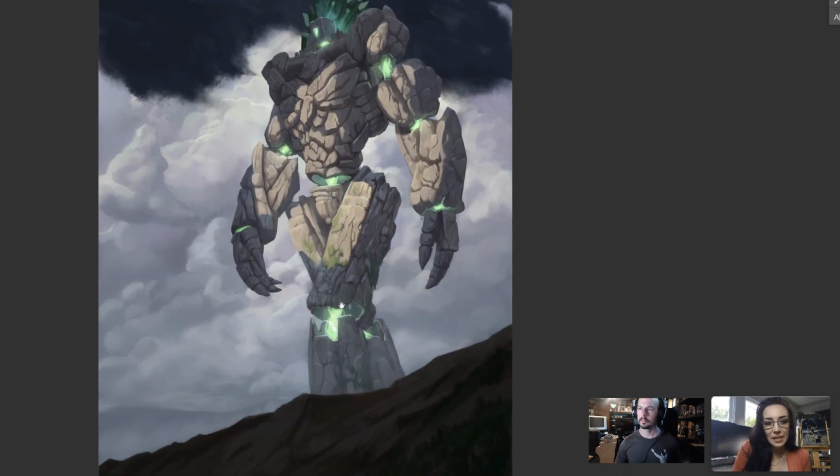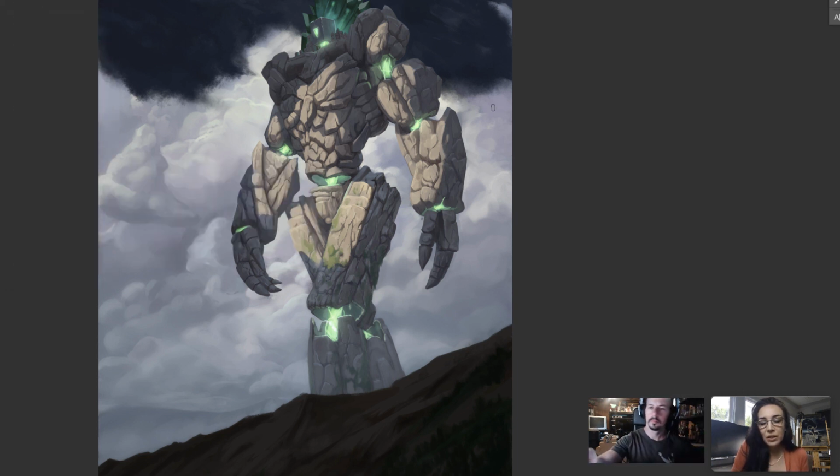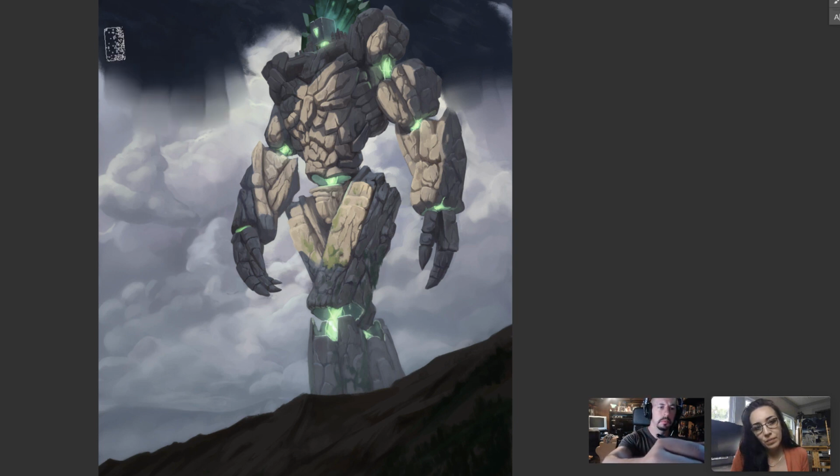I almost want to see the dark clouds on the top come down maybe a little further to frame that green top a little more. Give it a little more dramaticness that really pulls the eye up into that area where the head of this thing should be.